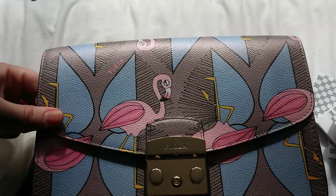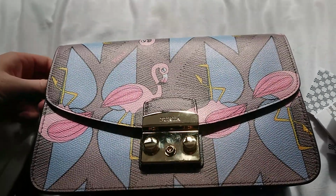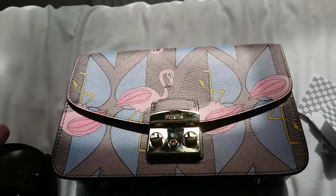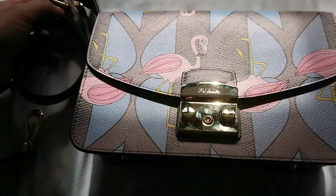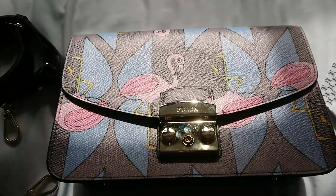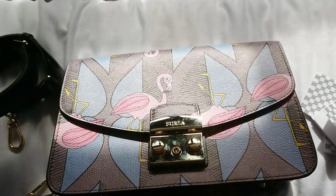It's one of those pieces that I will have for many, many years to come. And I will enjoy and I will love. And you can change the look of it if you want to switch out the straps, which I will do in the future. You want to maybe hold it as a big clutch bag because bigger bags are coming back.